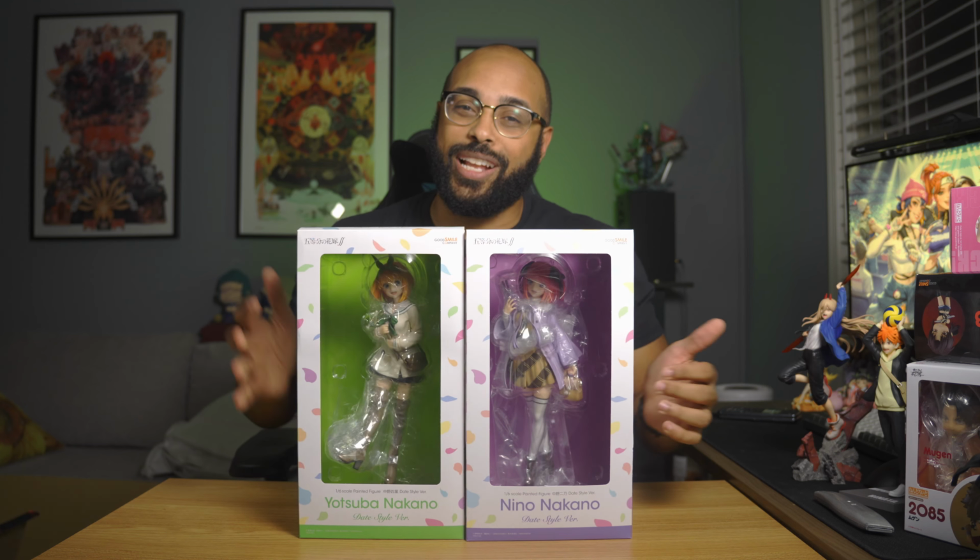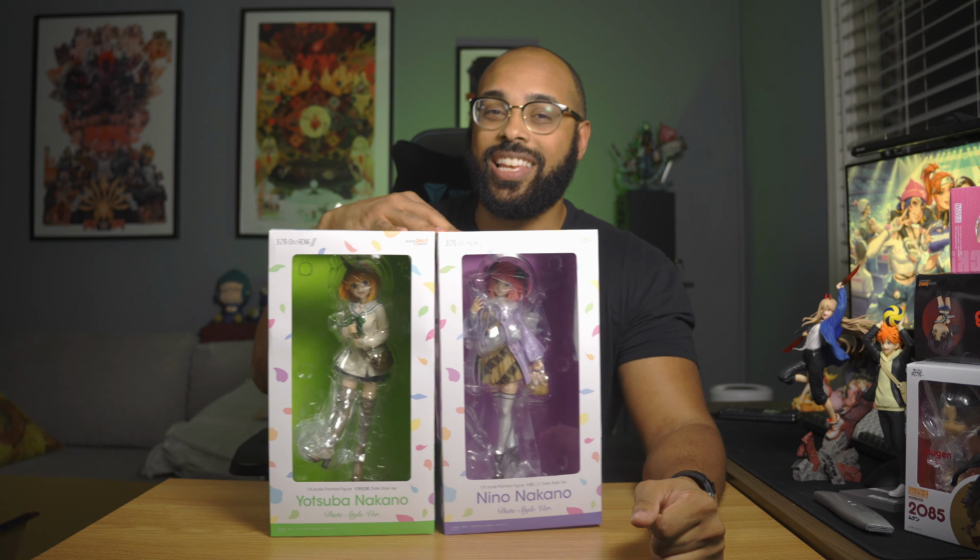Now moving on to a couple of 1/6 scales by Good Smile Company. You may know what these are. Hint: we have Nino and Yotsuba from Quintessential Quintuplets. These again are the date style versions by Good Smile Company, and I had to get them. I already have the Miku figure, which I think is an absolutely wonderful figure and definitely really good bang for buck for the quality and size of the figure.